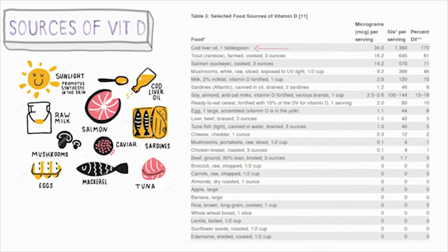Now as you can see in this table, cod liver oil has the highest amount of vitamin D per serving. Then there is cooked salmon and sardines. Egg, liver, beef and tuna have relatively less amount of vitamin D. Amongst plant sources, mushrooms and plant milk alternatives such as soy milk are often fortified with vitamin D. So these are good sources of vitamin D for vegetarians. And the ones highlighted in this box, these are poorer sources of vitamin D.